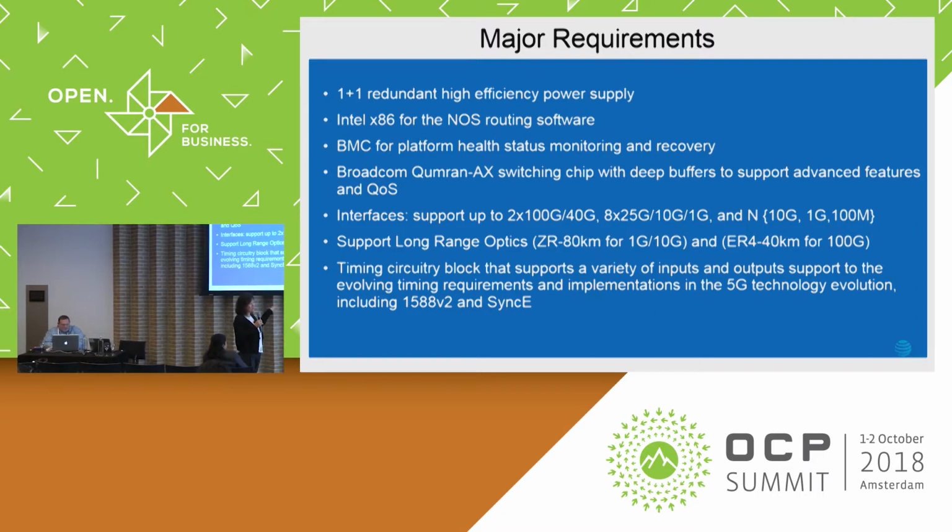Yes, we have that. So with the BMC, we do have the out-of-band access. It's built in as future proof, right? Right now, that's not what we have, but there's an out-of-band that you can access via the BMC.